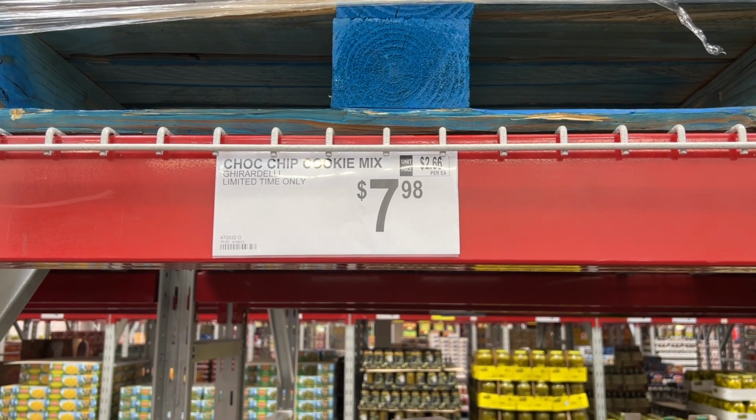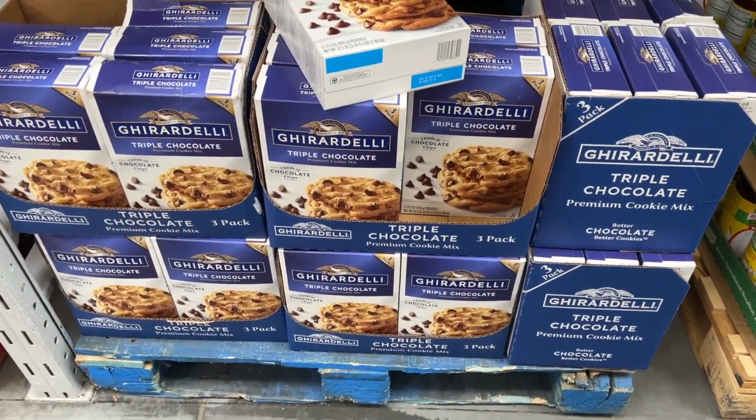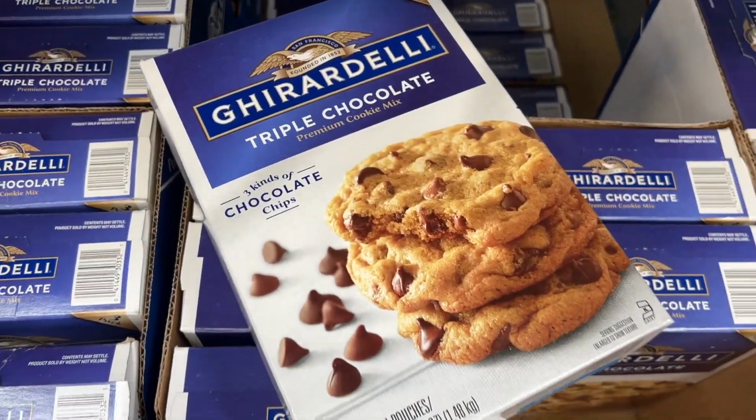Here's another Ghirardelli food item that I found. Now some people in the group are saying they have IP complaints, but I didn't see it. I looked in IP Alert. I have the IP Alert little app on my phone. If you want to try it out, they give me a discount. I'll link it below. But anyways, I searched Ghirardelli and it came up clean. So there's no IPs that I know of, so I would be fine selling this. But again, here it is if you want to grab that one from Sam's Club.